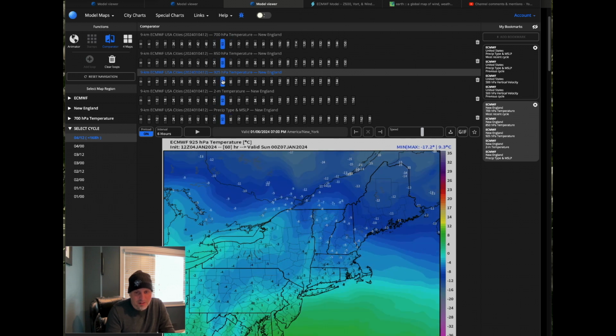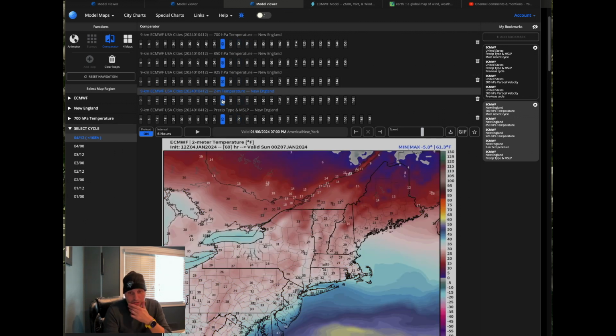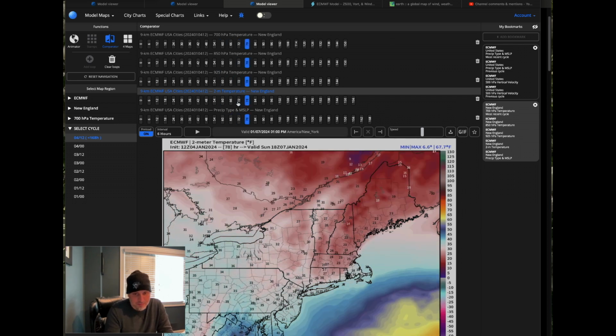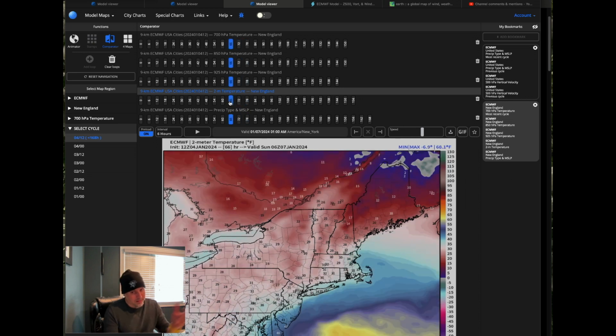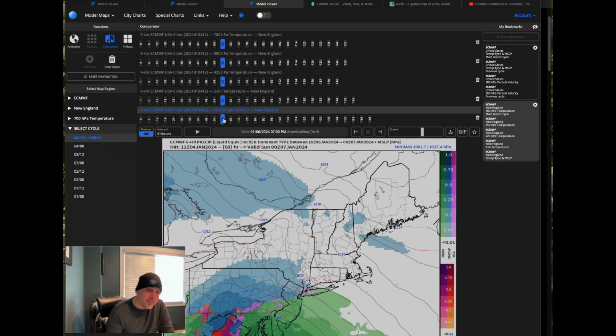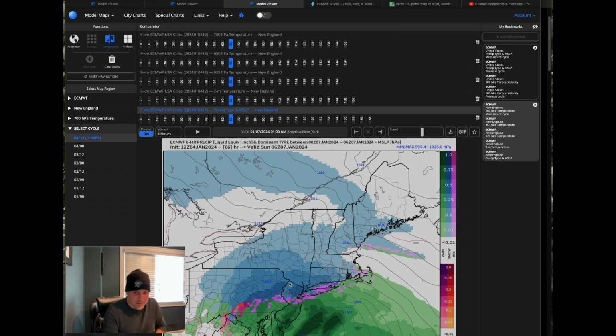Here we are. It gets a little warm there, and then starts retreating. The surface temperatures are still marginal, just above freezing in New York City, but you get some intense snowfall rates. You can overcome that. So let's take a look at the surface depiction. And here it comes. You can see again that the rain-snow line moved a little bit further south. Just a little shift.